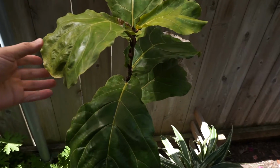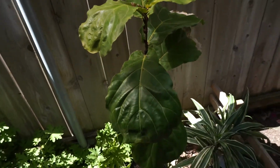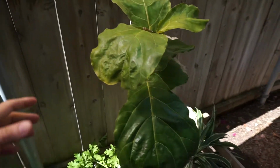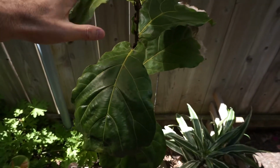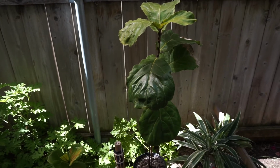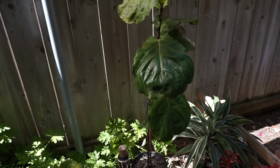This plant was grown inside for most of its life near a window, which is why it has this lean, because it's trying to grow towards a light source. I decided to move it outdoors since it has a more evenly filtered light to hopefully make it grow straighter.